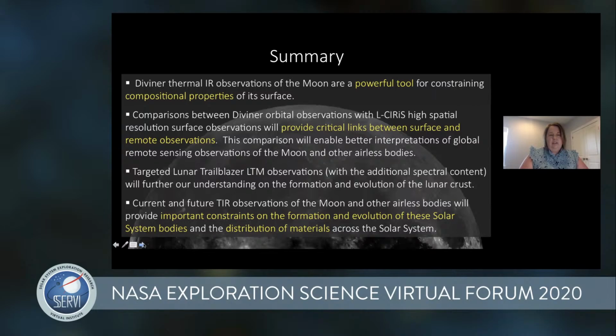And so just to summarize, Diviner thermal IR observations of the moon are a powerful tool for constraining compositional properties of its surface. It's a really large and diverse data set, and I would encourage those of you to take a look at the PDFs and the website just to download and use some of that data. Comparisons between Diviner orbital observations with L-series high spatial resolution surface observations will provide critical links between the surface and remote observations. And this really will enhance the interpretations of these global remote sensing observations.